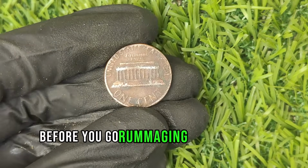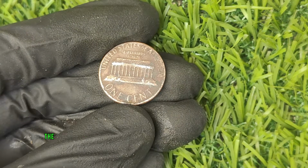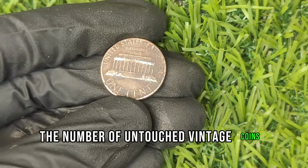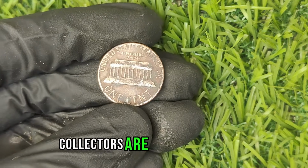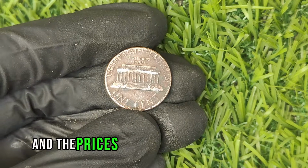Before you go rummaging through your drawers, here's a little nudge. Every year that passes, the number of untouched vintage coins shrinks. Collectors are snapping them up, investors are holding on to them, and the prices are climbing.